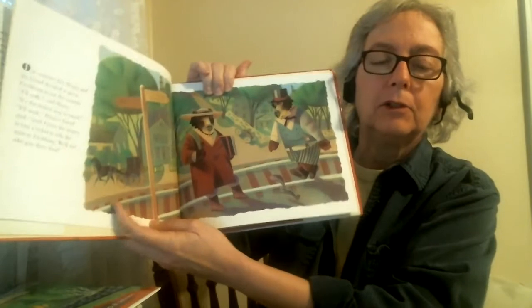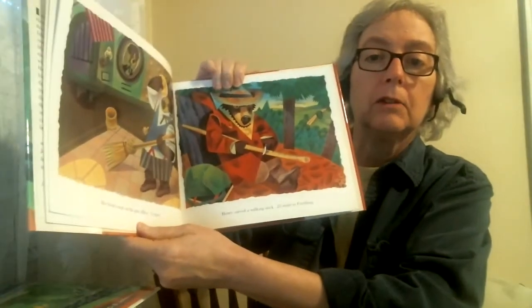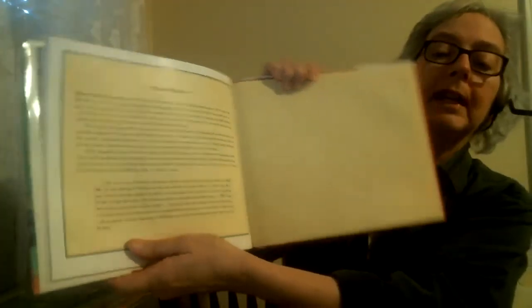They are colorful. The amount of text on the page depends on who the audience is intended to be, you know, how old the children are supposed to be. Okay, very colorful. And of course, if it's a book that is true or based on a true person in history, then usually at the end there is a biography or an explanation of the history. And so that's pretty cool.